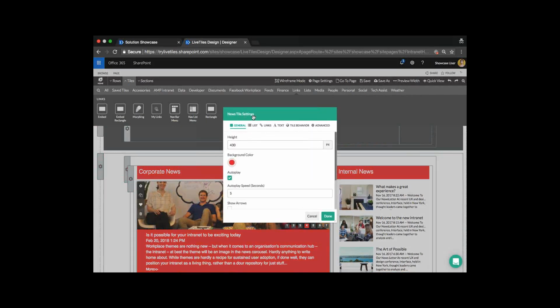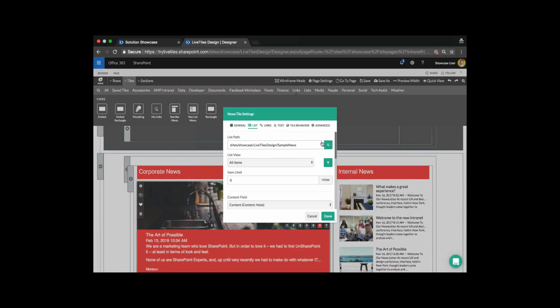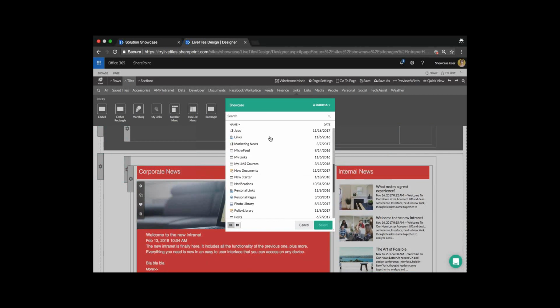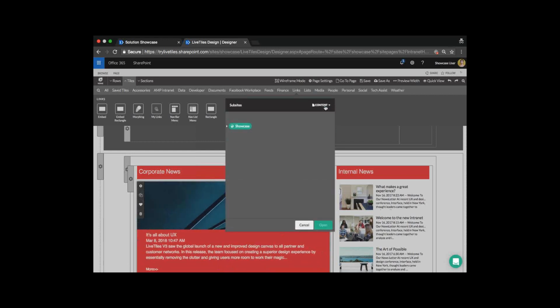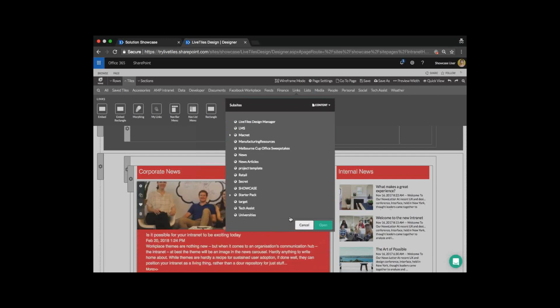So you can see here in the news tile settings, we have general, list, links, text, tile behavior, as well as advanced. If I go into list and click on this search pad, it puts me immediately into my SharePoint environment where I can just click and integrate whatever information I want into this tile. So if I want this to pick up marketing news, I just click on that and hit select, and then this will leverage marketing news. I also have access to all subsites, so it's not just sites in a site collection, subsites as well, so I can pull in information across an entire site collection.